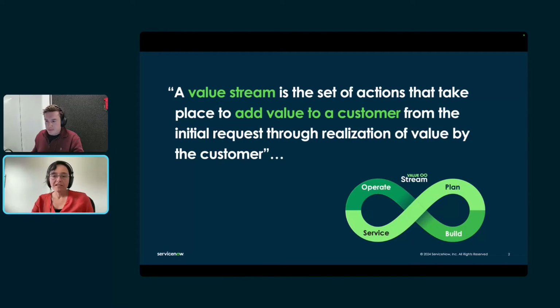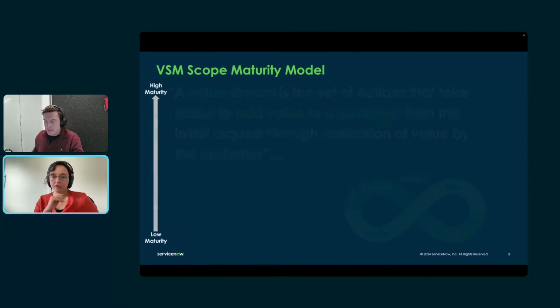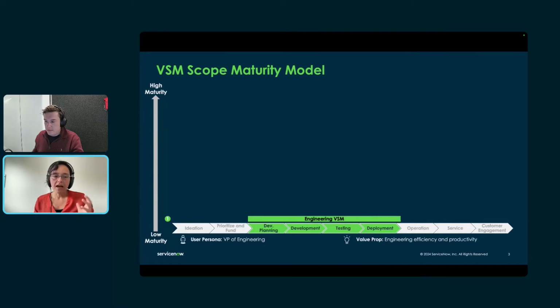So why do we get so many different definitions, or why is there so much confusion? I really like to talk with my customers and organizations to understand their journey and maturity of adoption in value stream management. And from ServiceNow, we have this high-level maturity scale where you can actually see more or less where you are.